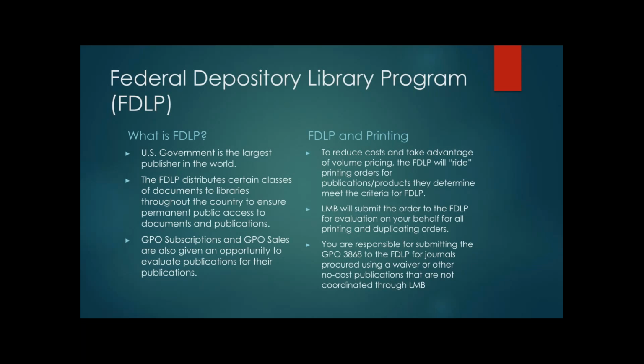So this notification of the intent to publish allows them to look at what we're printing, what we're publishing, and decide whether that's something that they think should be enshrined in the Library of Congress and then distributed to FDLP libraries as well. And part of that process is GPO subscriptions, and GPO sales also has a chance to look at that order through that one process and determine whether they want copies as well. And then to reduce the costs, because most printers do volume pricing. So 50,000 copies of a document is not necessarily going to be automatically double 25,000. It might be 30% higher because there's that whole setup overhead piece of it. So to reduce the cost of reproducing those, GPO will ride existing print orders.